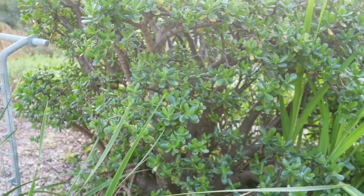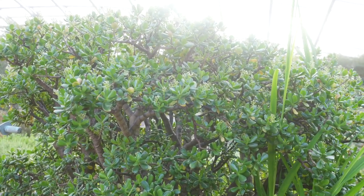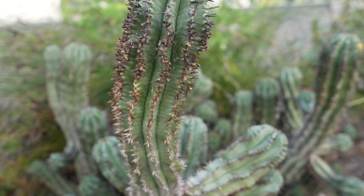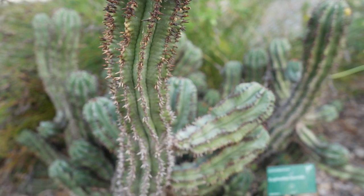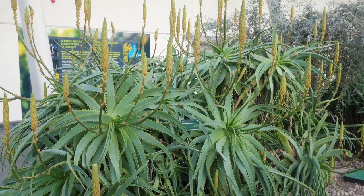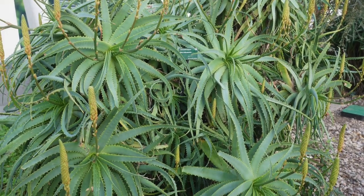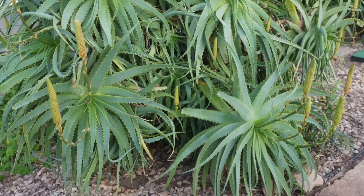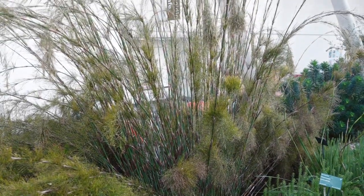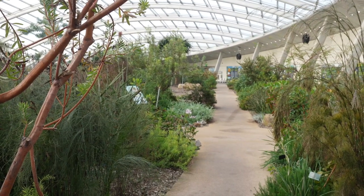It's a beautiful jade tree, the largest I've ever seen. I've never seen one this big before. Absolutely beautiful. Look at this magnificent aloe here from South Africa. This is so beautiful and large. I was very surprised by the size of many of the plants. This is not the newest conservatory, but it's also not the oldest, but the plants have thrived in this environment.